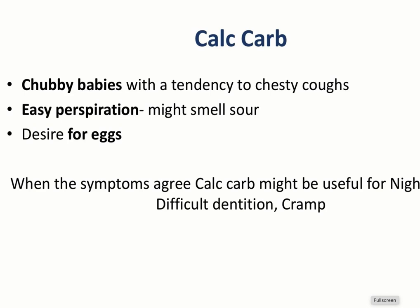The typical calc carb patient has very easy perspiration that might smell slightly sour. And they usually have a strong desire for eggs. They love eggs, doesn't matter whether they're boiled, fried, poached, scrambled, they just love them. And when the symptoms agree, calc carb might be useful for nightmares, difficult dentition, and cramp.